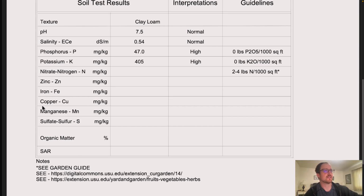Just this last five elements, these are what we deem micronutrients. So you've got zinc, iron, copper, manganese, and sulfur. And again, they're all measured in milligrams per kilogram. The routine soil test that I've taken doesn't reveal them. But if it's your first time taking a soil test, it's recommended that you do a comprehensive soil test, and they'll show you what's in your soil, whether it's low, just right, or a little high, and what you can do to fix it. They are important for plant growth. But in my case, for my soil, it wasn't necessary. It's not something to get hung up on.